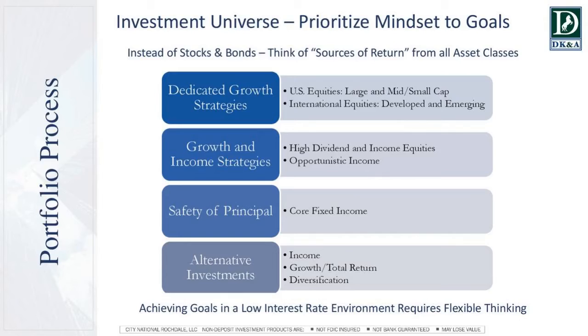Then growth and income strategies. Since we're in such a low interest rate environment, you're going to see more high dividend and income equities, plus opportunistic income. I'm not going to go into detail on that today. That'll be the next. But that's an area where you're more actively managing and looking for shorter term opportunities to juice that income portfolio a little bit. But that has to be tactically managed to do that. If your goal is safety of principal, your core fixed income portfolios have done an outstanding job of capital preservation, and providing some growth to maintain the inflationary value of your portfolio so you don't lose money to inflation over time.